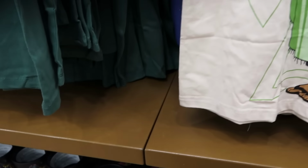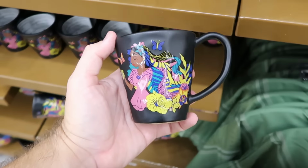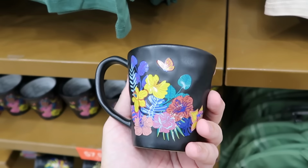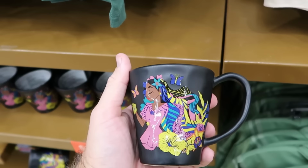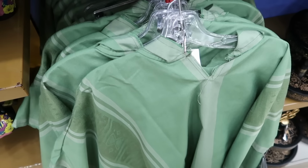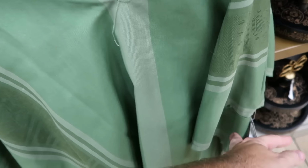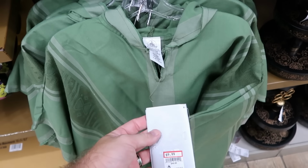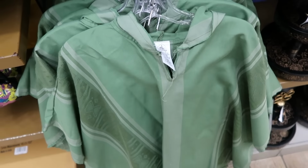But they do still have some of the coffee mugs here at the Character Warehouse. Again, with that 3D effect there, you have the Hawaiian flowers with some butterflies, $7.99, marked down from $20. And still going strong are some of the Bruno Halloween costumes at the Character Warehouse. Very nice attention to detail, really nice quality materials they used. This one is $10, marked down from $50.